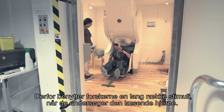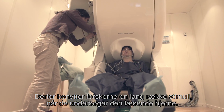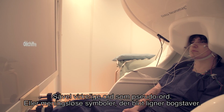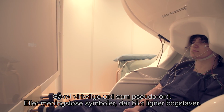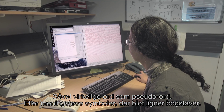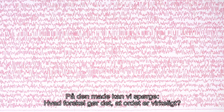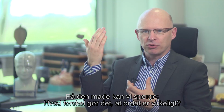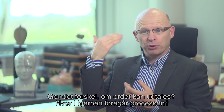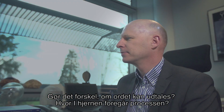This means the scientists in Dehaene's laboratory, in order to see how the brain reads, might construct a whole hierarchy of stimuli, ranging from real words all the way down to pseudo words, or even pseudo letters that look like letters but are meaningless symbols in any alphabet. In this way, we can isolate some of the brain processes by subtraction. We ask, what difference does it make if it's a word? What difference does it make if it's pronounceable? Where in the brain is a specific process going on?